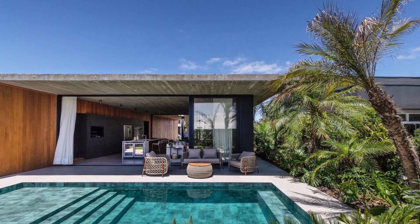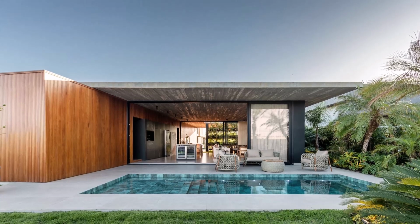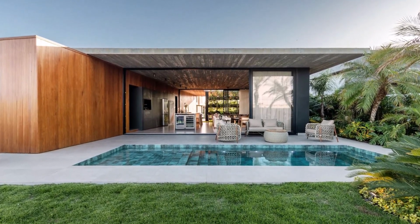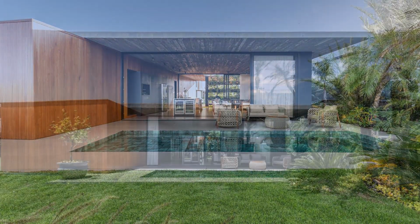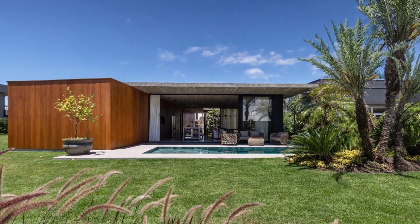The beauty of Casa Plano lies in its simplicity. The exposed concrete slab sets the stage for the rest of the materials. Wood cladding on the exterior extends to some of the furniture, while light linen upholstery and brushed Piranha marble in the kitchen add touches of elegance and warmth.